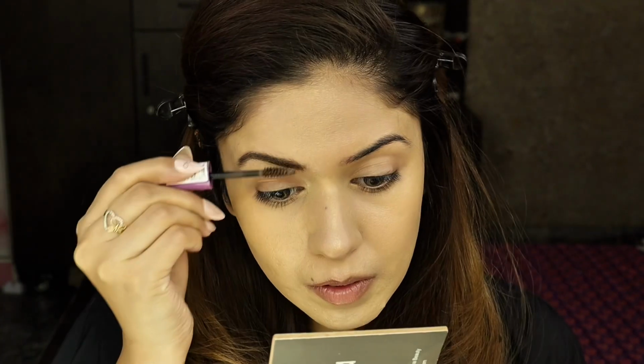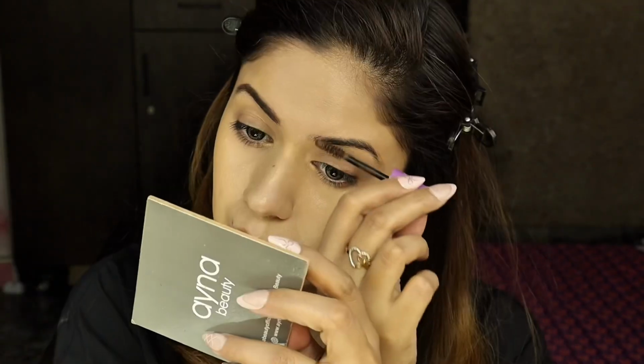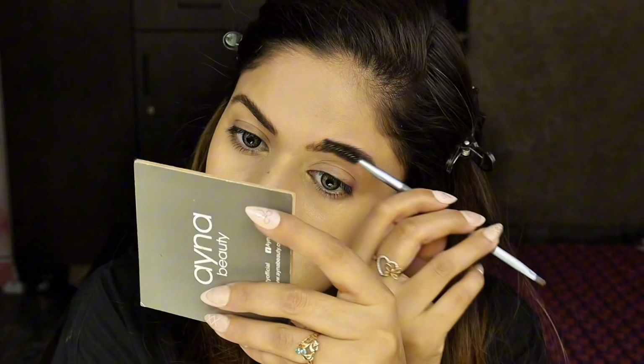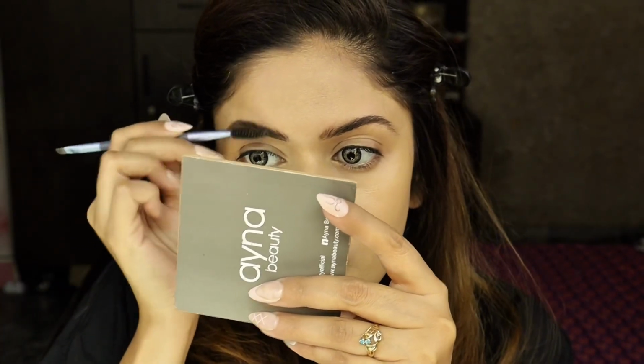Need fuller brows in 5 seconds? This Essence Thick and Wow Brow Mascara is magic. Just brushing it through my brows, and look at that. Instantly thicker, tinted, and lifted. It grips every hair and fills in sparse areas without looking fake.